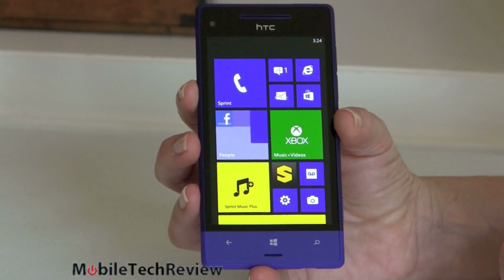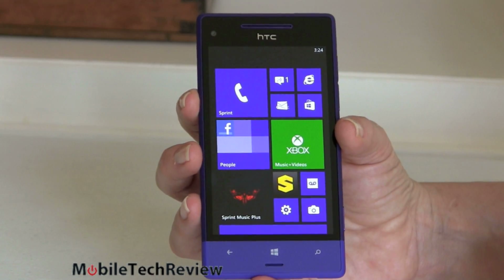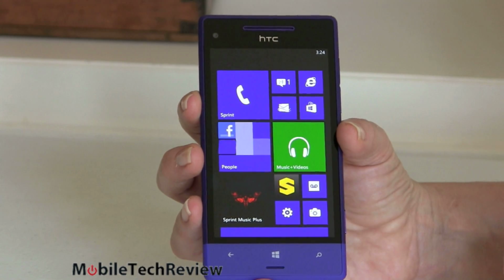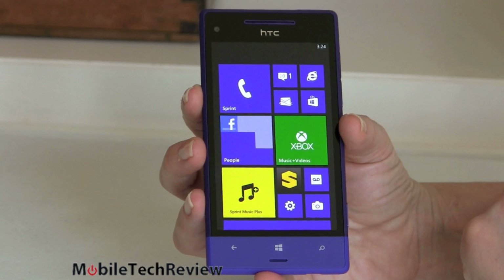Now, if you're a real app junkie and half of the joy of a smartphone for you is installing all those apps like Instagram and everything else, yeah, it still might not be the phone for you. However, gaming is a pretty good experience. We're going to check out a game now.